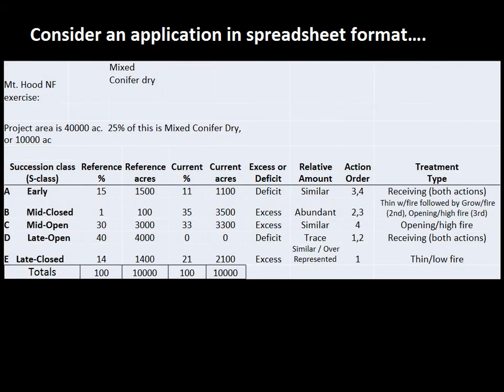It's a tool. I was making the point that there is the ecological reality of the sequence order, and that has to be taken into consideration as well, because you could, for example, treat the mid-seral closed first, but then you might end up with an overabundance of mid-seral open that you can't treat down the line and get to your sustainable state. There is also a technological reality that you need to consider.